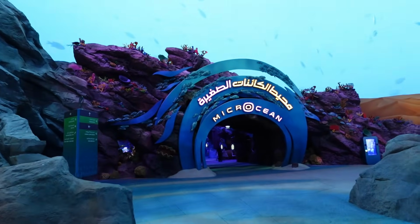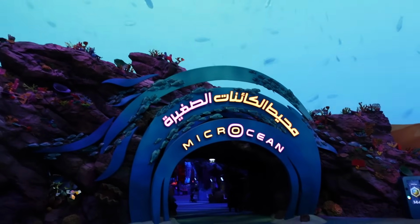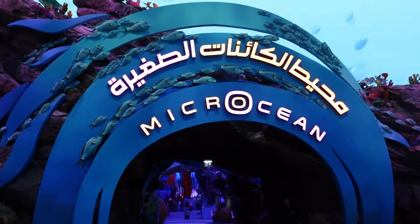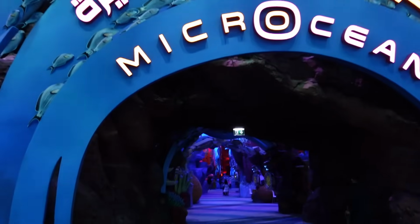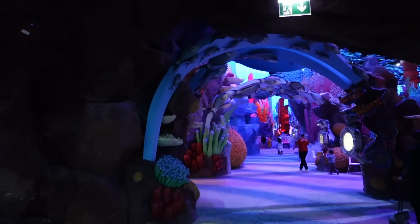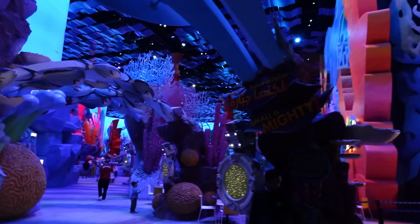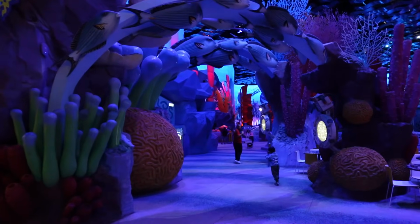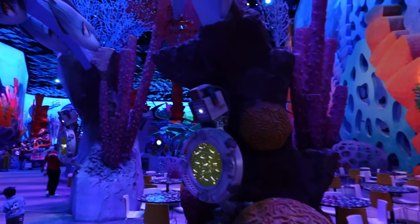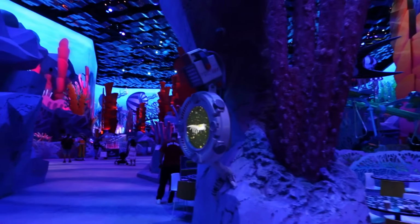We're heading down into Micro Ocean. Let's go and check out the other ride area and see what we've got down here. Oh, look at this. This looks beautiful. Having this central hub is a really good idea, connecting the oceans together. It's got a nice meaning behind it as well. Oh, look at this theming. This is quite something.